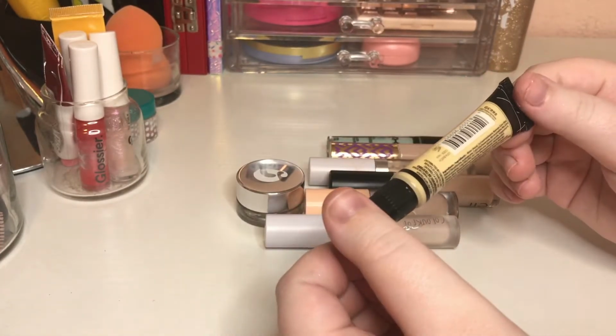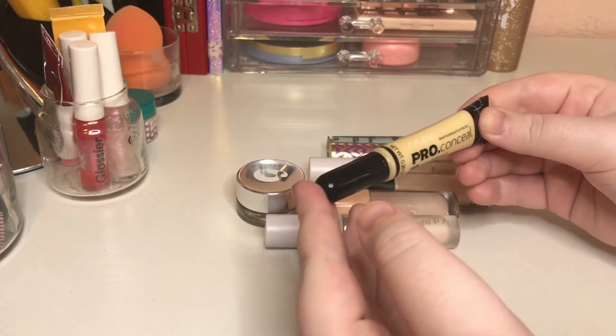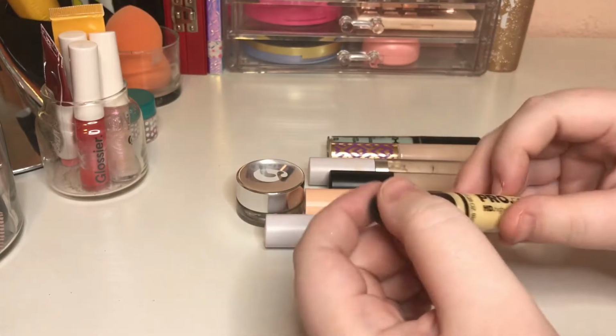So yeah, I don't pull this out super often, only when I really feel like my bags are a problem and I can't cover them up with just a normal concealer.